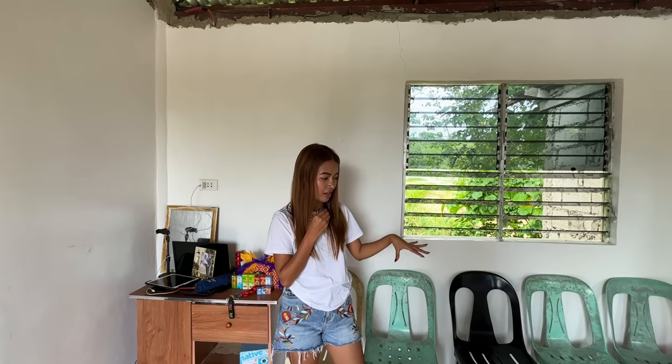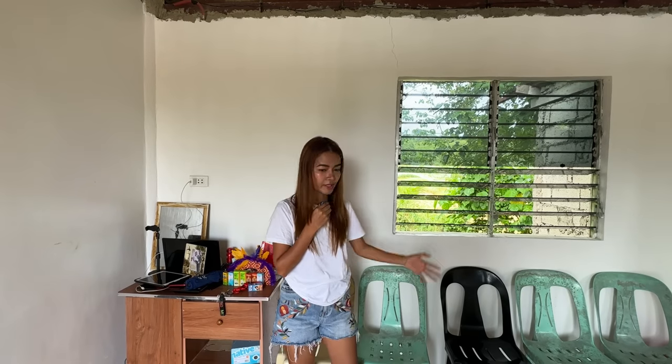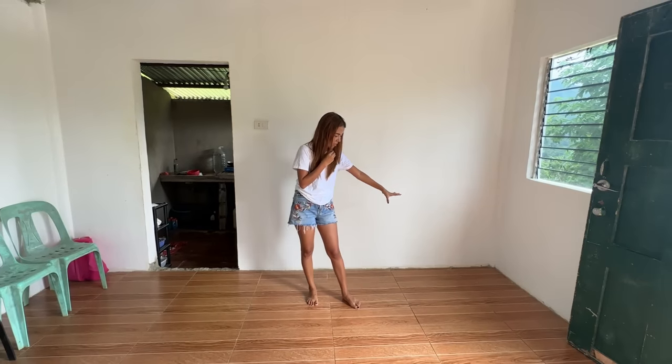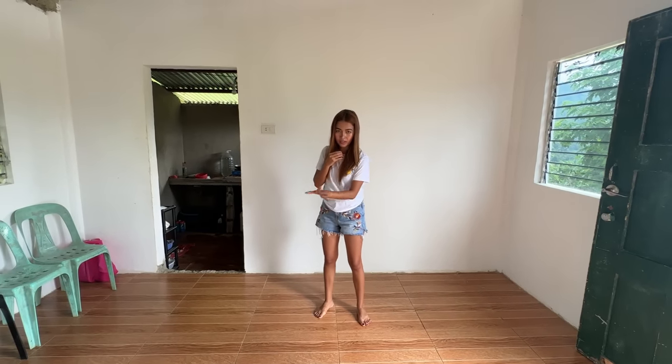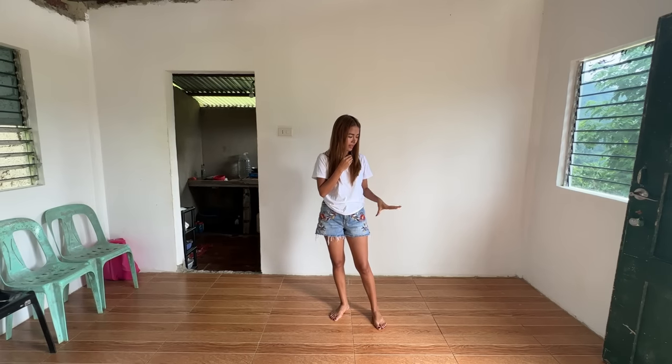Now originally I wanted to have this area become the kitchen. I wanted to put the countertop over here, but right now I feel like it was the best idea to have the kitchen over there so that they have a lot of space in this area. If we are going to put a sofa set here, like one big one and then one little on the other side and then a small table, then I think it would not be as spacious.